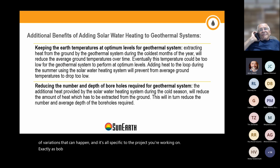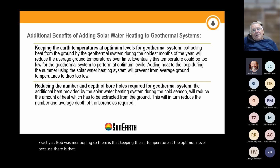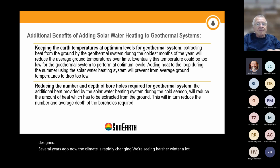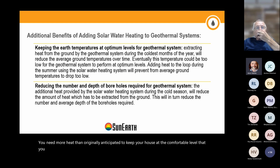So there is that keeping the earth temperature at the optimum level, because there is that seasonal variation. We have to realize a lot of the time these systems were designed several years ago. Now the climate is rapidly changing. We're seeing harsher winters. A lot of the time you need more heat than originally anticipated to keep your house at the comfortable level that you wanted, or that building, whatever it might be. And there's another factor. You might actually run out of heat for the season.